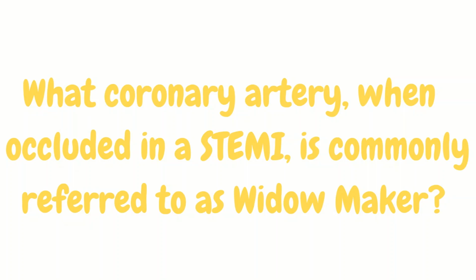What coronary artery, when occluded in a STEMI, is commonly referred to as a widowmaker? Again, what coronary artery, when occluded in a STEMI, is commonly referred to as widowmaker?